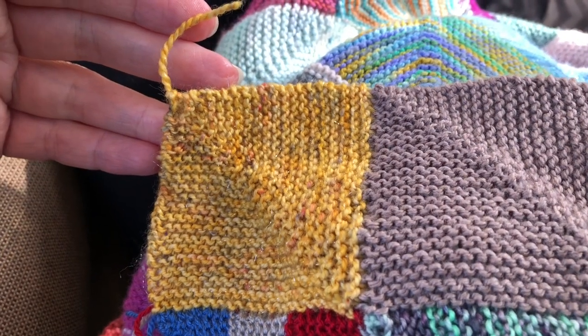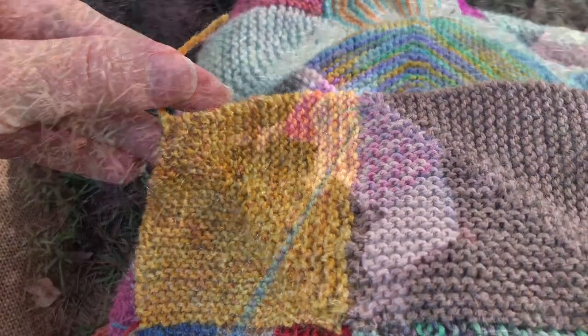Extreme Yarn Chicken. That's all I have left.